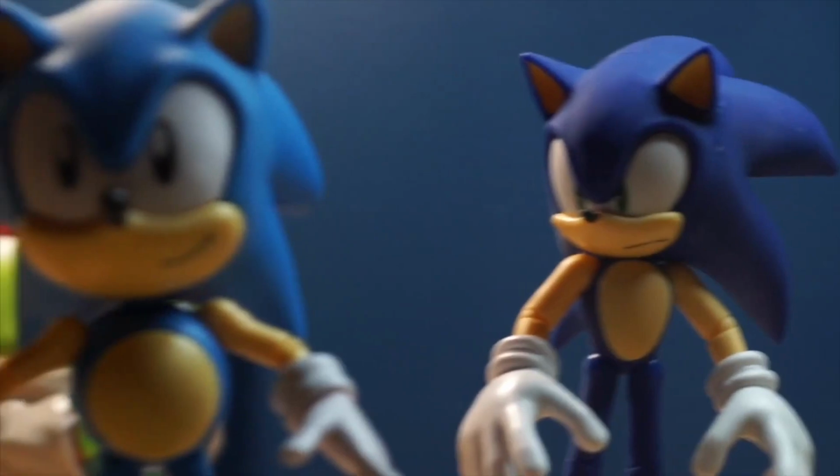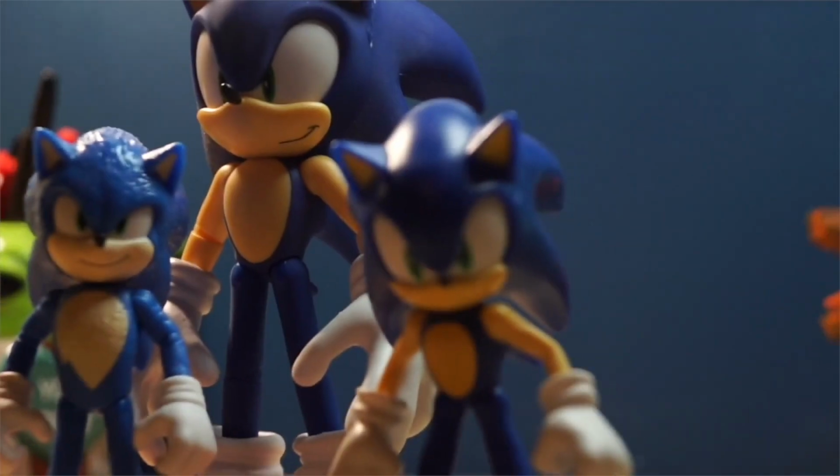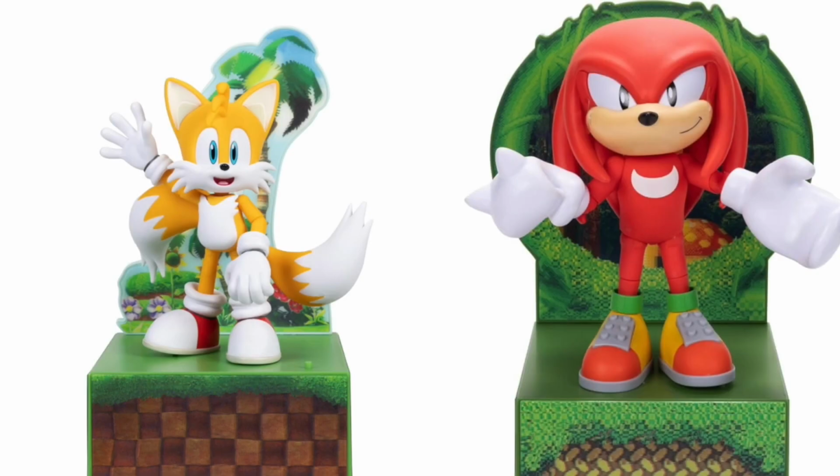I didn't even feel like grabbing it. I have it over here. Based off his look in Sonic Colors, so it does come with a Wisp as well. But as a whole, it's fine. They also released two more Ultimate figures after Modern Sonic, which was Modern Tails and Classic Knuckles.